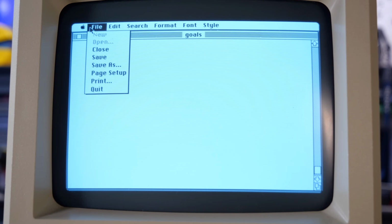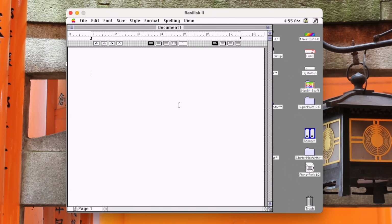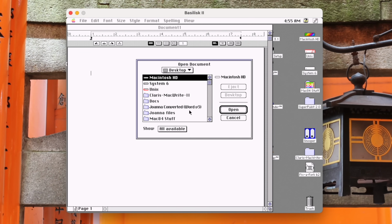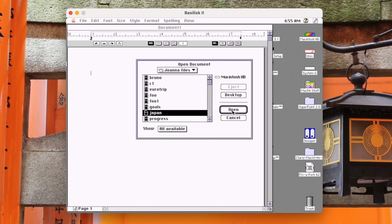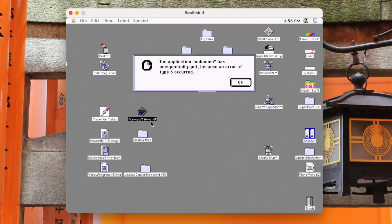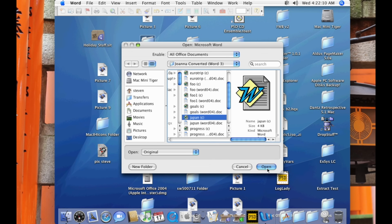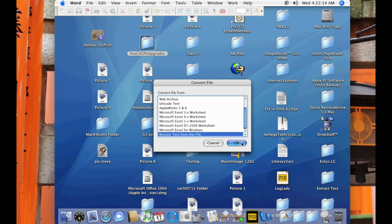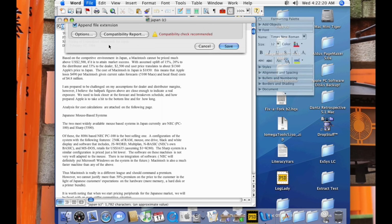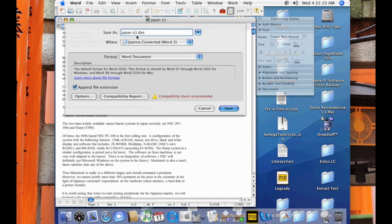You know what's also a ton of work? Converting these original MacWrite text files from 1984 to open in anything fairly modern. After a lot of trial and error, I was able to import them into Microsoft Word 3.0 from 1992, and save them as a Word file which I could then open with Microsoft Word from 2004. Finally, I was able to save that into a fairly modern Word format. All of these conversions did mess up the formatting of the documents a bit, but they are a bit easier to read on my big screen than on a small 9-inch black and white monitor.